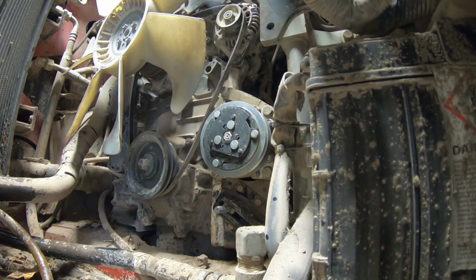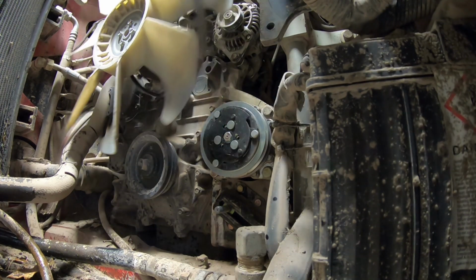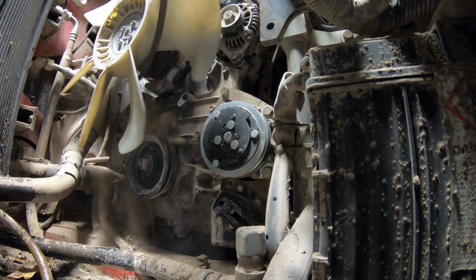Just pop that out, yeah. Ta-da! Yeah, tell me it fit over the fan at least. I won't take that off either.